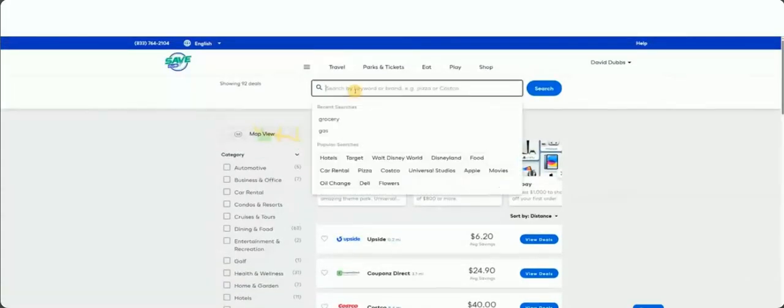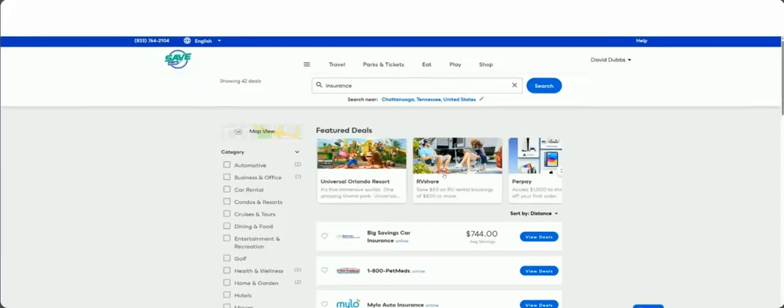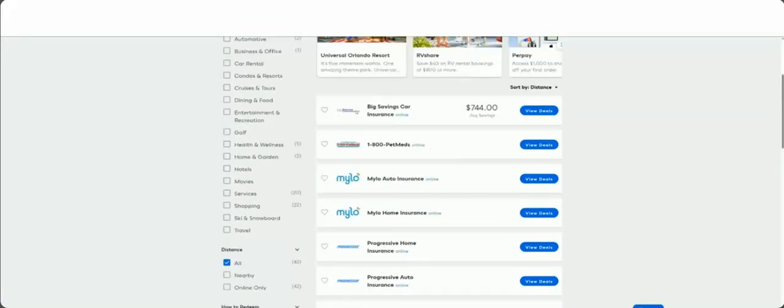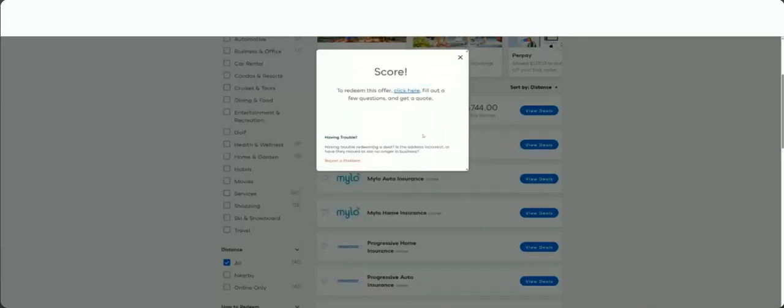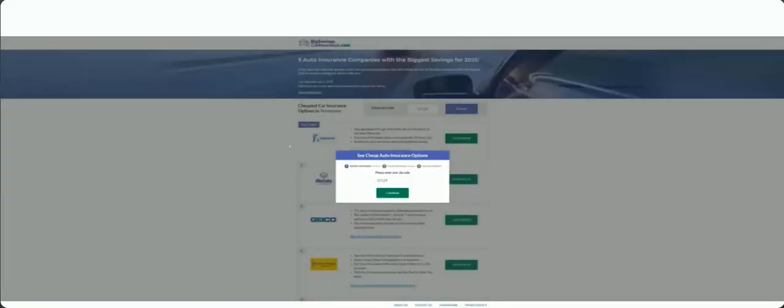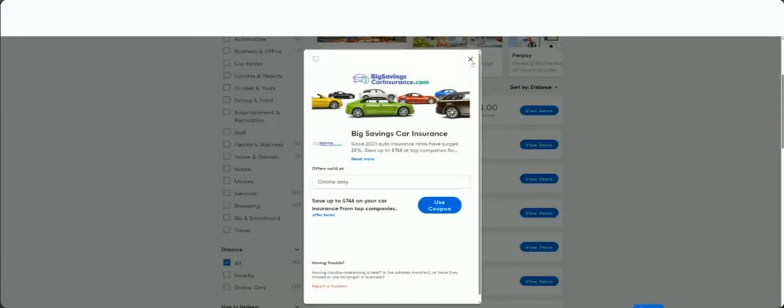One other thing I tell everybody to do right away is go check out insurance, like Big Car Savings Insurance here. If you click on this, you can save up to $744. You open this up, and again, you see our Safe Club logo, it's opening it up. What it's going to do is shop all the insurance companies. I've seen people save hundreds of dollars, if not over $1,000 in a year, just off of this one deal, which more than pays for any membership at all.